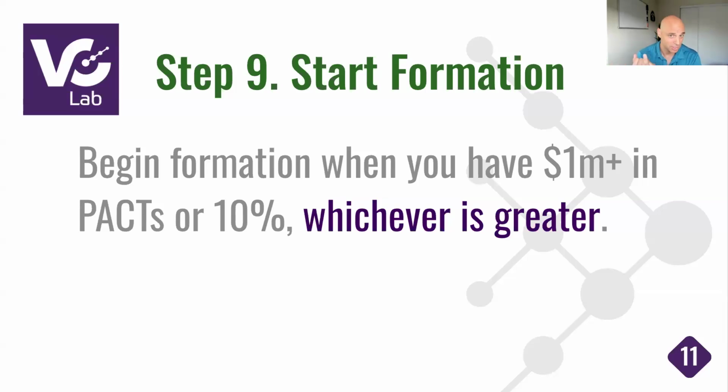You have to pay legal fees out of that. You have to get some management fees out of that. And there's just not a whole lot to go around. You maybe make one investment with that. Okay. And so just make sure you do get at least $1 million. And for those of you that have fund sizes greater than 10 million, you need a minimum of 10%. And LPs are going to hold you to that too. They're like, well, you've got to get 10%. Otherwise, you're never going to get to the target. Okay.